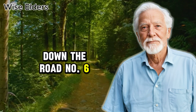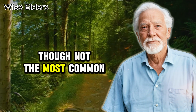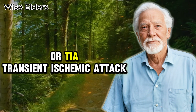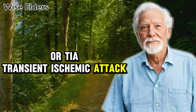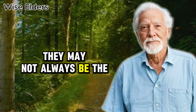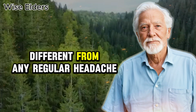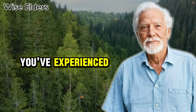Number 6. Severe headaches. Severe headaches, though not the most common symptom of a mini-stroke or TIA, transient ischemic attack, can certainly occur in some cases. They may not always be the first sign, but when they do happen, they can feel distinctly different from any regular headache you've experienced before.